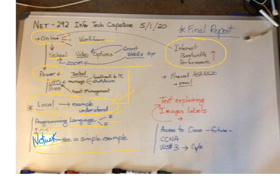I just found an article today after class about internet and its performance and how it's been working well. And we talked about doing some work on the firewall this summer later on in our area. Okay, mentioned a couple key things as the students do their final report. Make sure there's enough text, images labeled, and so forth. And we talked a little bit about alumni and access to Cisco materials and CCNA certification testing.